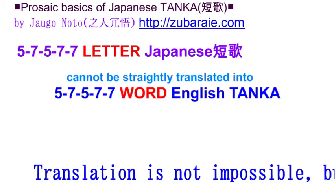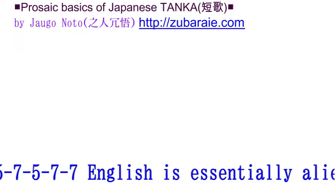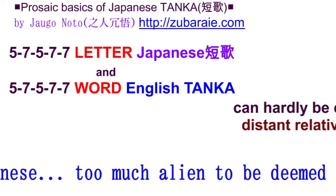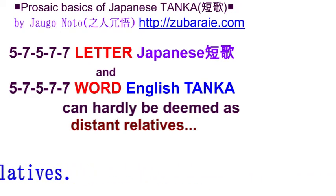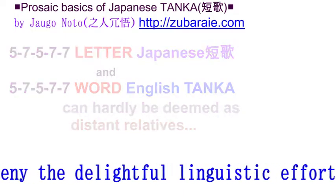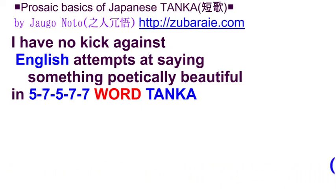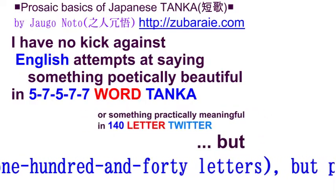Translation is not impossible, but the word-based 5-7-5-7-7 English is essentially alien from a letter and syllable-based 5-7-5-7-7 Japanese, too much alien to be deemed even as distant relatives. I'd be the last one to deny the delightful linguistic efforts at composing something meaningful against such limitations, be it 5-7-5-7-7 words or 140 letters.